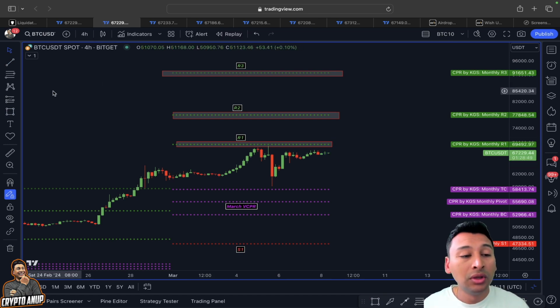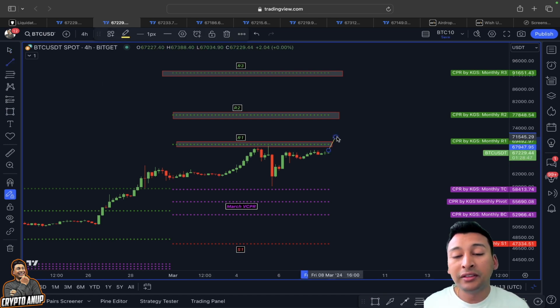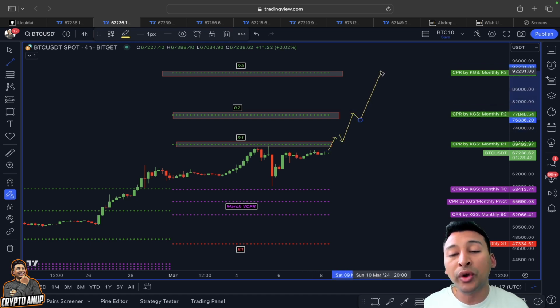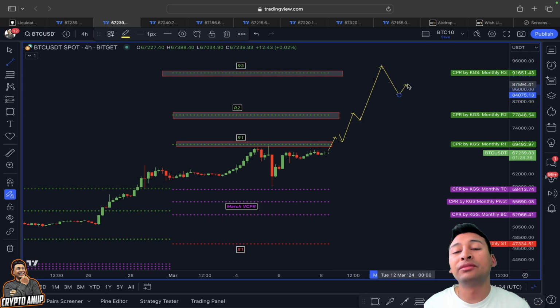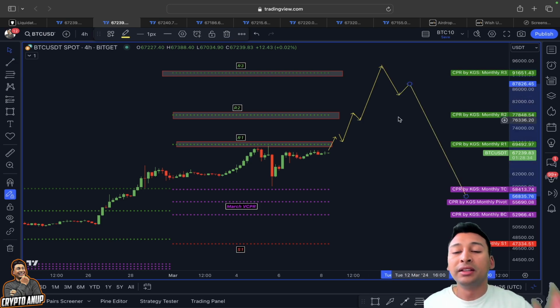So that's why, guys, I am expecting the price of Bitcoin to go very parabolic once we find proper support above 69,000. Once we do that, we are expecting this trend to show a move like this, where we could be heading towards this monthly R3 line, which sits around 91,000, and only after that starting with this actual sell point.